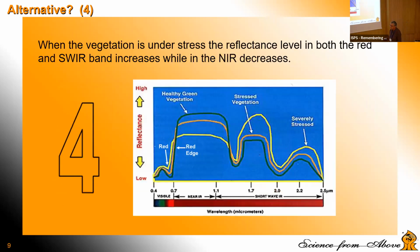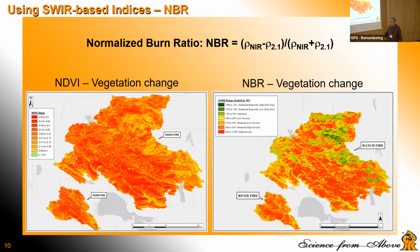And the fourth one, maybe the most important, is that when vegetation is under stress, the reflectance level in both the red and the SWIR bands moves in the same direction. That means they are higher than in healthy vegetation. Now, we are not the first that thought about this solution.